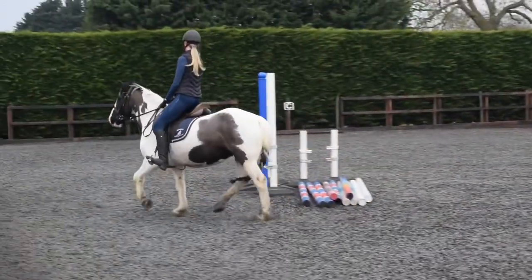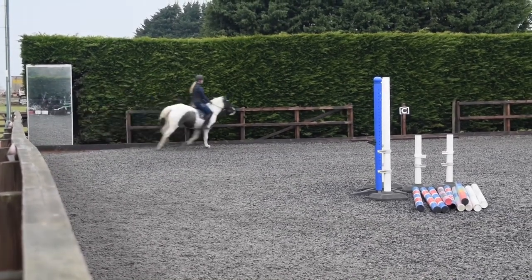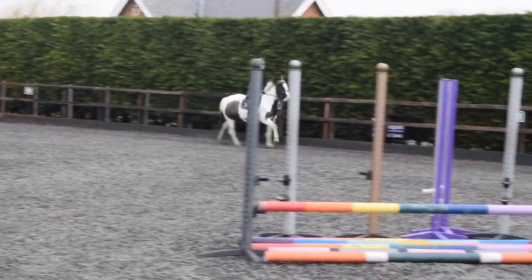Okay, so I apologise for my dog licking, but here I am just finishing a 20 metre circle and asking for canter in this corner. Sort of sitting, asking for canter. Yeah, she goes into a nice transition. And now we just canter large to the bottom end of the school.